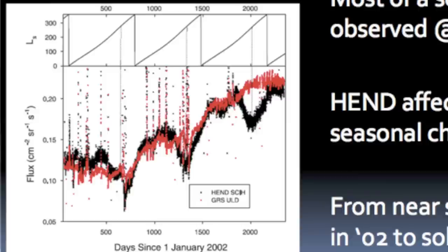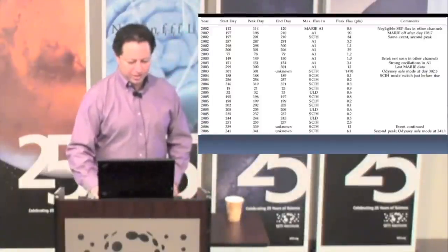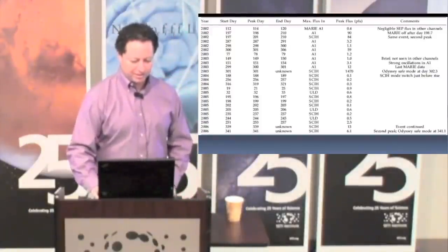But then the galactic cosmic rays start coming back up and work their way up. By 2006, they were double what they had been, and they stayed there. The reason HEND doesn't work so well for this is that it's measuring neutrons off the surface, so it's sensitive to seasonal effects. What you see are these dips that occur once a Mars year. So that limits the utility of HEND as a GCR monitor.